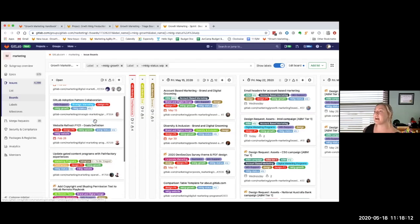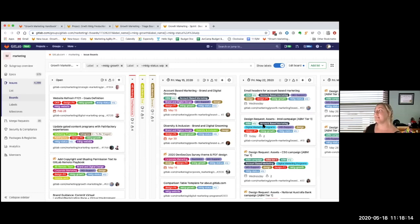For right now, this is not going to be the ideal process because we have a lot of old issues and a lot of things that we need to fix. We're getting the templates done, but this is what we will ideally have. So for the next few weeks, I'll probably be in all of these.